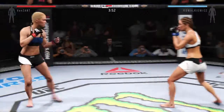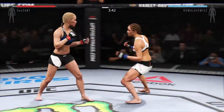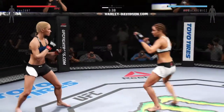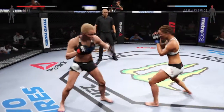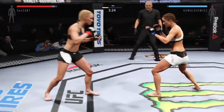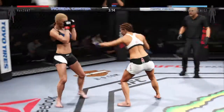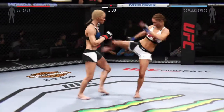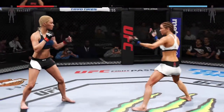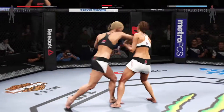And there's a takedown attempt. And there's a nice strike by VanZant. Oh, big shots. Missed that shot. Good kick. VanZant with a nice jab. Another good strike. Trying to go to the body. Nice work on the count. They are exchanging here, Mike.